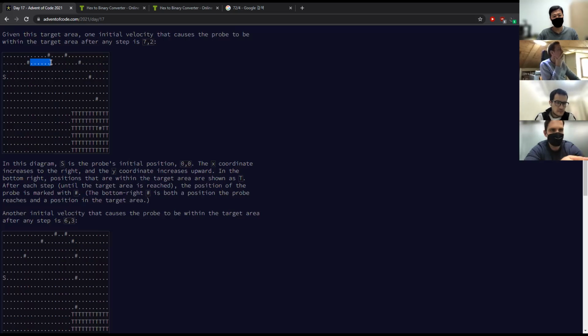So it's going to go from 7 down to 6 now. So we're going to go 6 steps forward. And our Y velocity too is going to decrease by 1. So our Y velocity now is only 1. So we're going to go 1 step up. And next step, our X velocity again is going to decrease by 1. So now it's going to go 5. And our Y velocity is now at 0. So we're not going up or down on this step. We're just going forward 5.